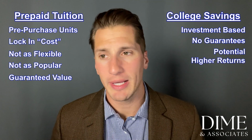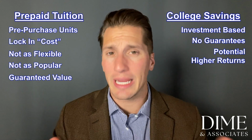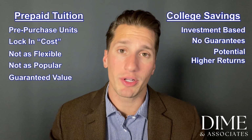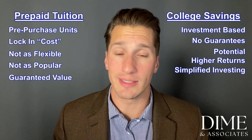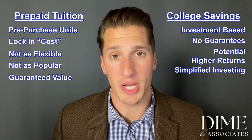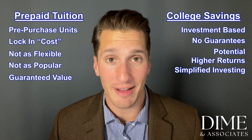And generally, the investment custodian will kind of spoon feed you the target date portfolio that gets more conservative as your kiddo gets older and is expected to be using these funds when they enter kind of college age. From a personal bias standpoint, this is the type of 529 plan I have for my kids.